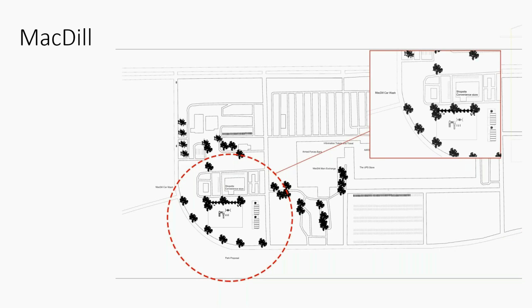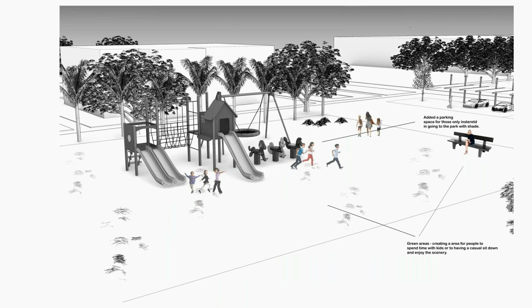For McDill, this was the area where I placed that park that I was talking about. There's a car wash behind it, and a convenience store behind it as well. Going more south, there's, I believe, a medical building on McDill. I felt like this was a great place in case anyone was in a meeting or waiting for their time for an appointment, to have a place to socialize and take a breather before walking into any type of business that they are about to witness. That's my last slide.